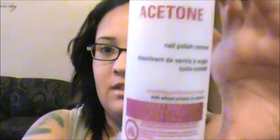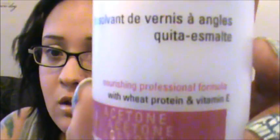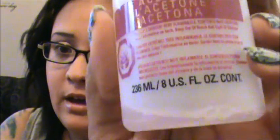The next three things I'm going to talk about have to do with nails, and this is this Beauty Secrets acetone. Obviously you can see that I have none left, but I really like this acetone because glitter really comes off easily with it. The smell is not too pungent, unlike this other brand I used to use, where it actually smelled like a nail salon inside the room that I was doing my nails. It has wheat protein and vitamin E, so it's safe for your cuticles. It is by the brand Beauty Secrets, which is the same brand as the brush cleaner that I have to pick up more because I actually really love it.